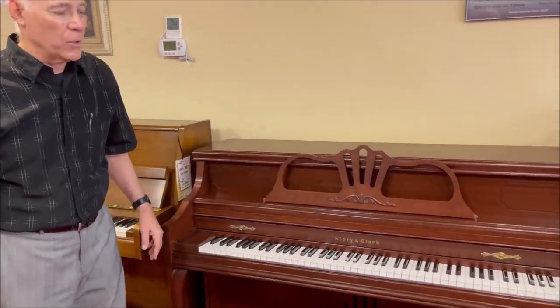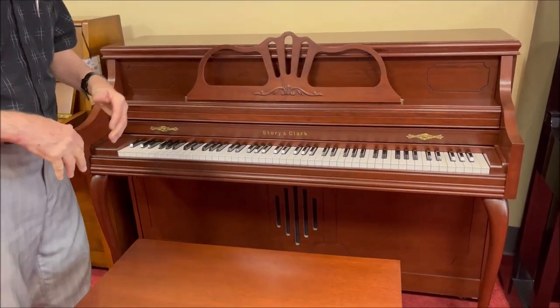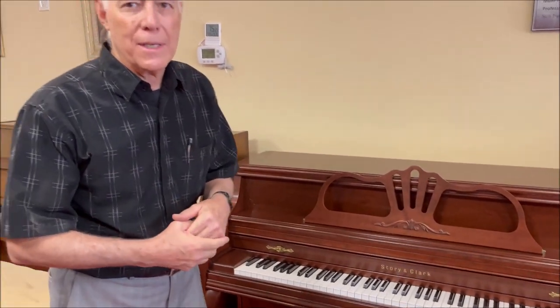Hi, Tom the manager here, standing in front of our newest arrival here in the Bargain Room, this beautiful Story & Clark Queen Anne Cherry console piano. Now, Story & Clark is an old American brand dating way back to the 1800s, and they manufactured pianos here in the States all the way up to the mid-2000s. This piano was manufactured in 1997.